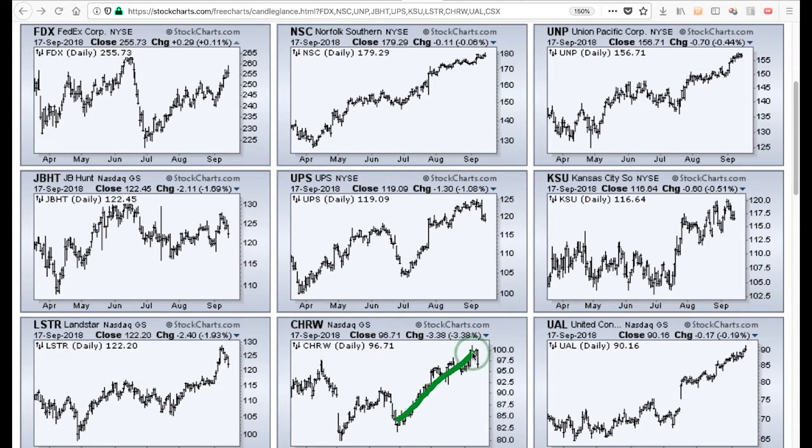Look at that strong move up to 100. I would look for support in the low to mid 90s there if it pulls back. And UAL, part of a very strong airline group. An airline is one of these kind of bifurcated sectors, industry groups. You got some strength, you got some weakness, and this is one of the stronger ones.